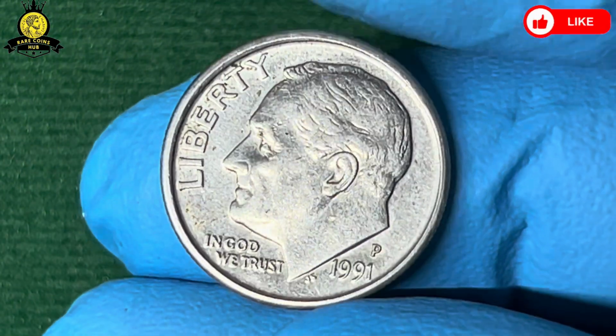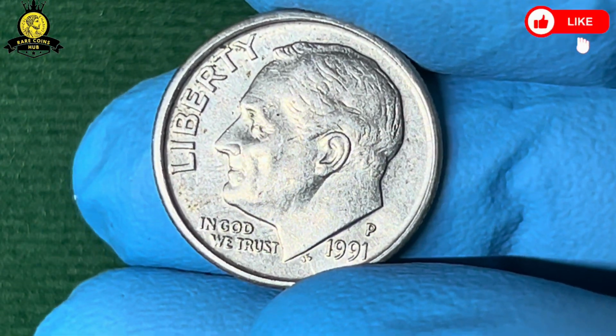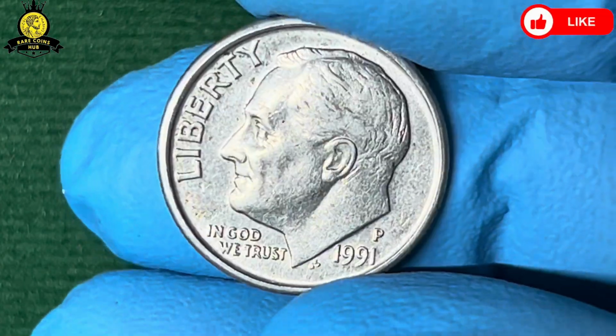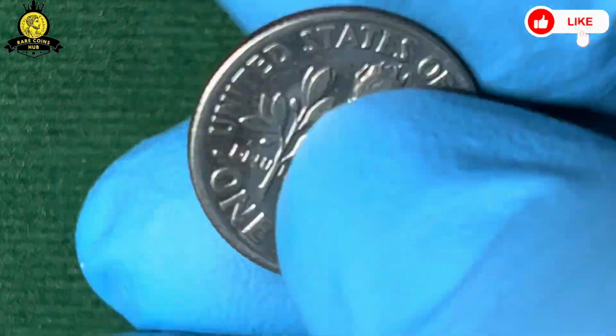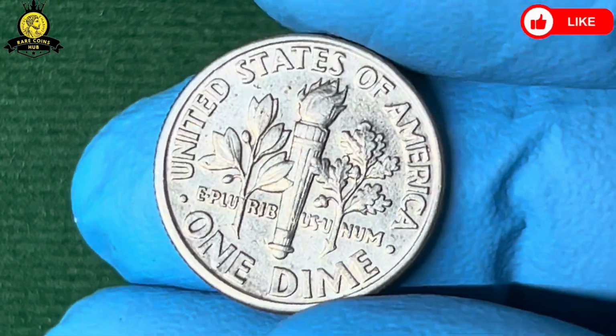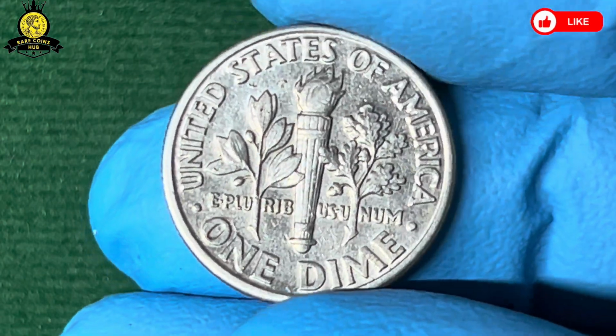When a 1991 dime is found in mint condition, free from scratches, dings, or other signs of use, it can command a much higher price. These high-quality coins, especially those that have been graded and certified by professional numismatic organizations, are highly prized by collectors, and they can fetch a significant premium at auction.